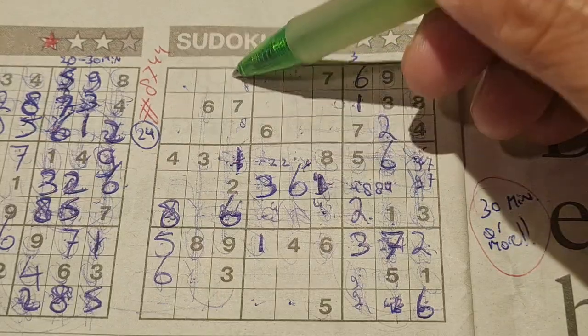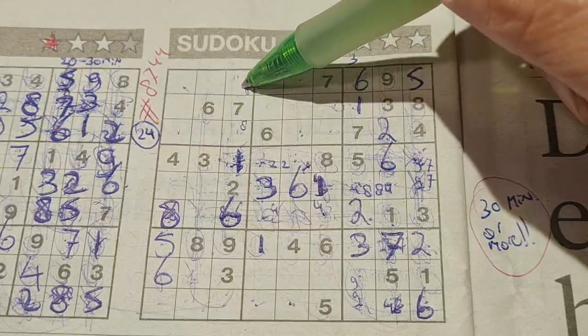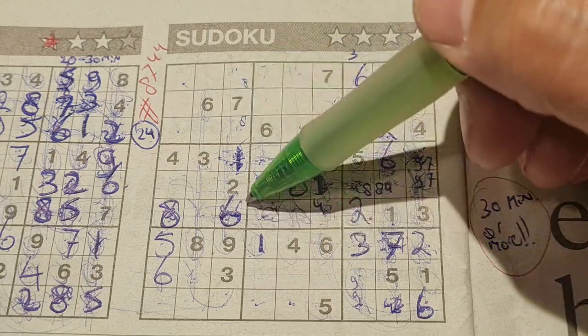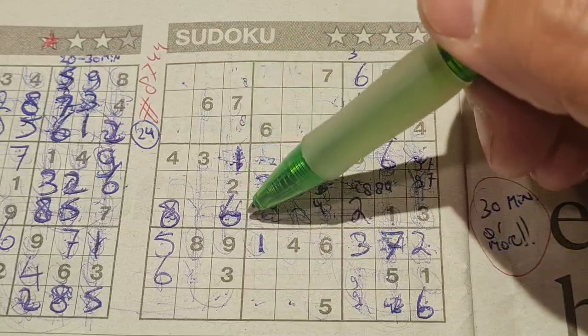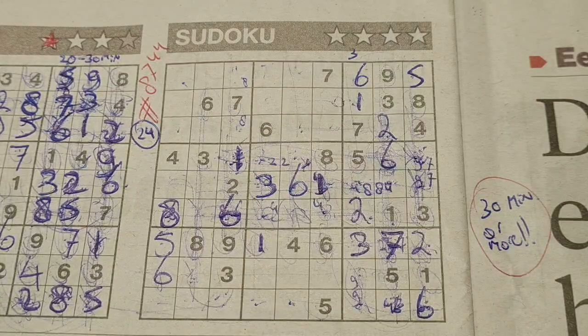Okay, how about here? 1, 2, 3, 4 is missing. Five is missing. 7 and 8. The 6, the 7, and 8 is missing.